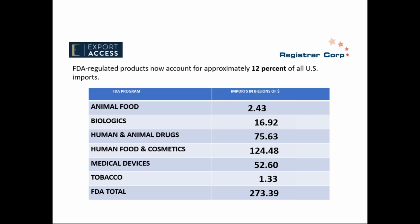Following the events of 9/11, the US government took steps to mitigate the risk of bioterrorism and the adulteration of food products. And since that time, the FDA has implemented and enforced regulatory controls on a proactive basis. Rather than waiting for products to arrive at US ports and airports, the FDA now reaches out around the world to identify where and how they are made in order to register those companies and to ensure that the products in question are safe. Next slide, please, William.